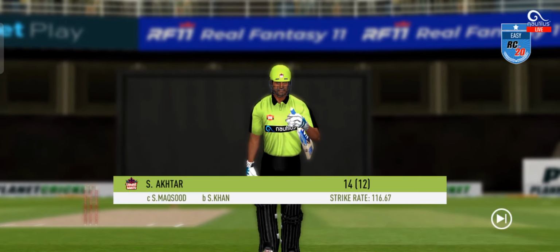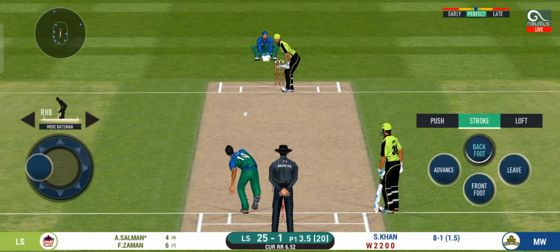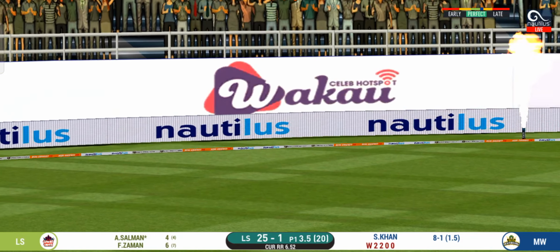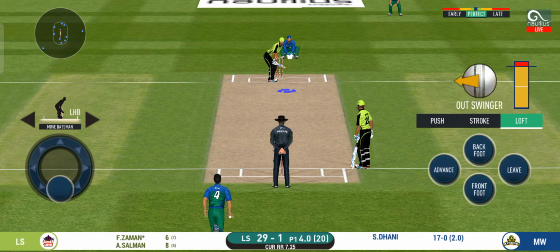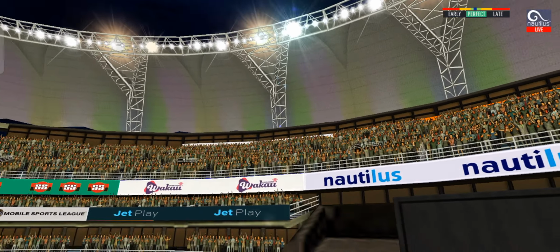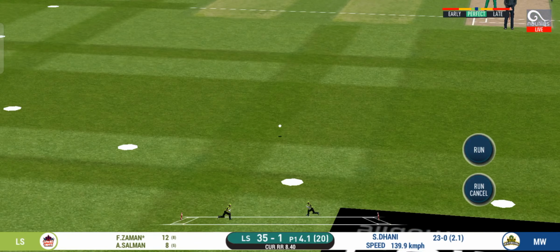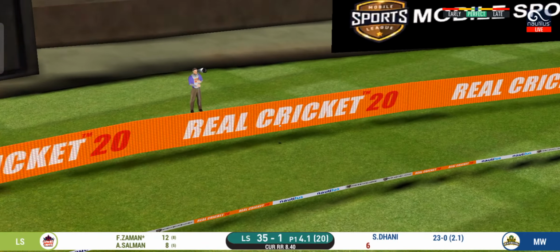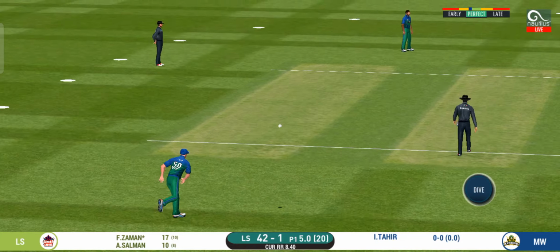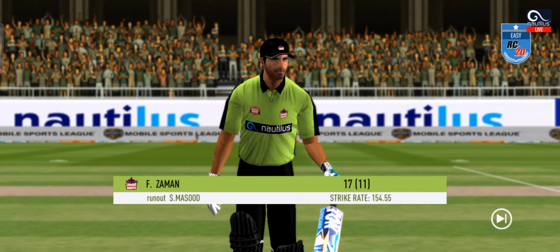Slow, long walk back to the pavilion. Magnificent striking from the batsman. That's a perfect example of timing. Really good stroke that. Gentle and a beauty. Direct hit and that's out. The pavilion.